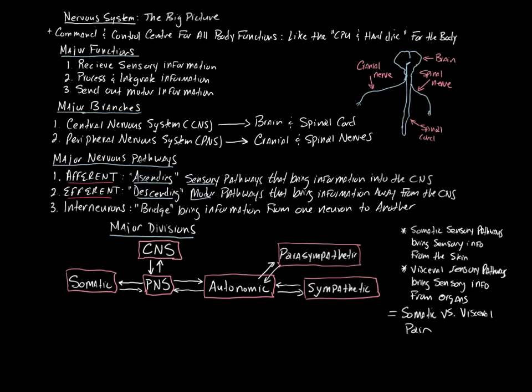Now, the other way nerves come and go out of the central nervous system is via the spinal cord or the spinal column. Nerves that come in and leave the nervous system via the spinal cord are what we call spinal nerves. So here I have a cranial nerve leaving directly out of the brain, and here I have the spinal cord, and a spinal nerve coming off the spinal cord. You guys cool with that? Probably nothing you didn't already know, right?